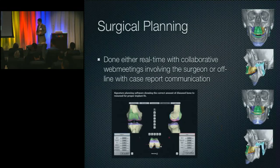Surgical planning would be the next step, and we'll talk about a case or two to show what this means in guidance.